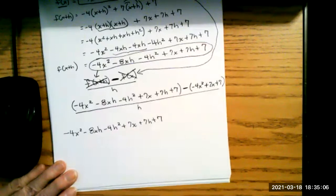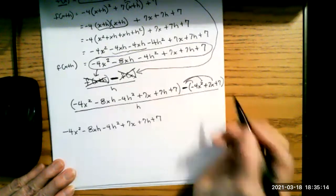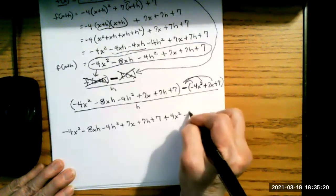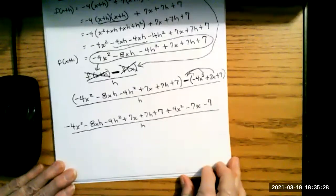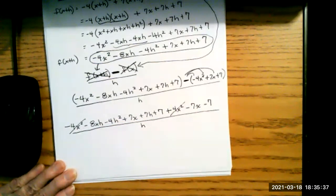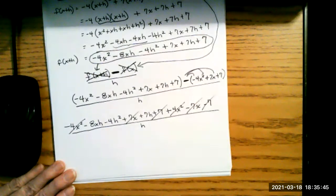The first one, there are not any sign changes. But once I get over here, because of that minus that's in that difference quotient, it's going to change every one of those signs. So I'm going to have a positive 4x squared, a negative 7x, and a negative 7. And I'm hoping that those sign changes is going to allow some things to cancel. Sure enough, it does. The 4x squares go away. The 7x goes away, and the 7 goes away. So those cancel out.